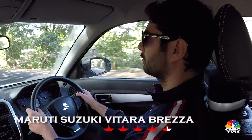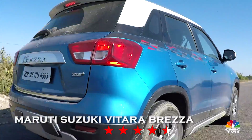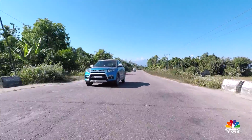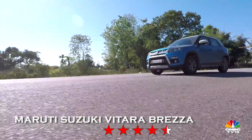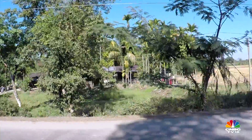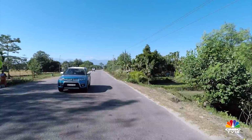One of the reasons we really like the Vitara Brezza is because it has a very well set up chassis. It's a firm, almost sporty feeling vehicle. It doesn't feel much like an SUV, and in that sense it's stable on the highway, it holds the line very well, and it's actually good fun to drive. On the sections between Guwahati to Tezpur and Tezpur to Pasighat, the Brezza is quite impressive simply because the roads are impressive.